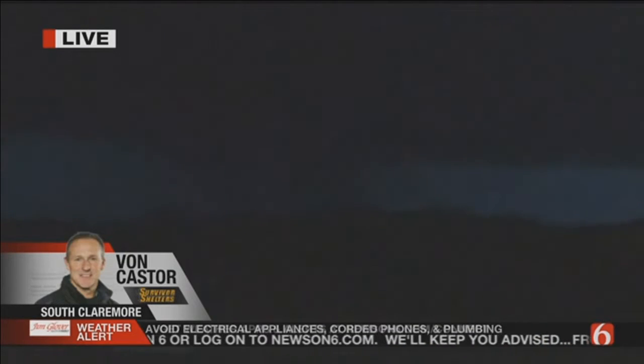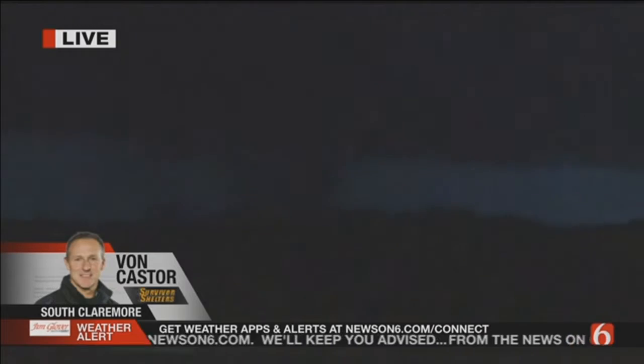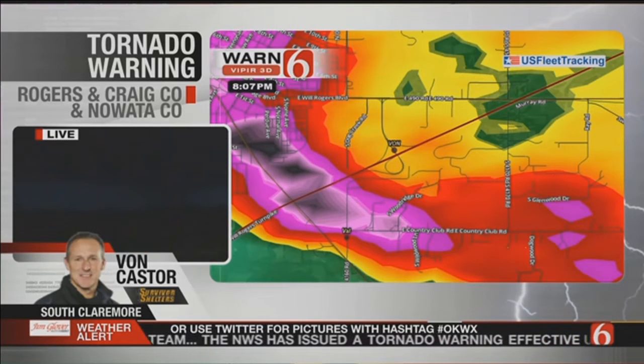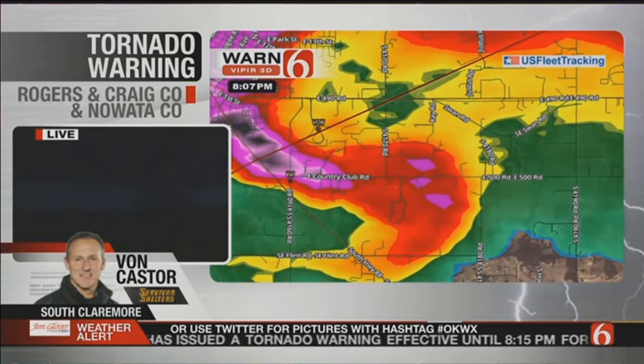Anyway, it's still on the ground. Of course, it's getting darker, so the visibility of it is getting worse. But still on the ground, moving almost due east right now, Travis. So I'm going to get on Highway 20 and move east with it and get back with you. All right. Again, appreciate it.